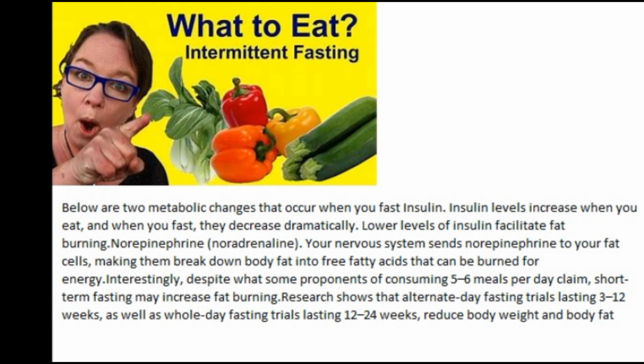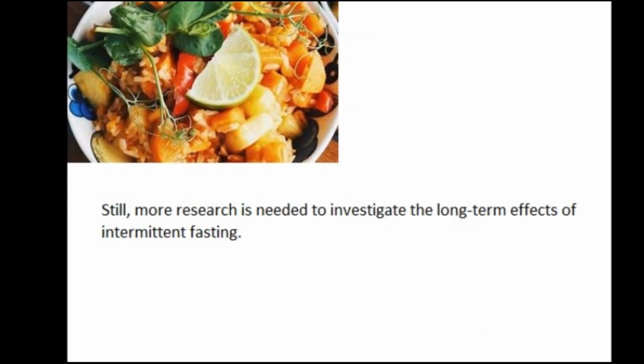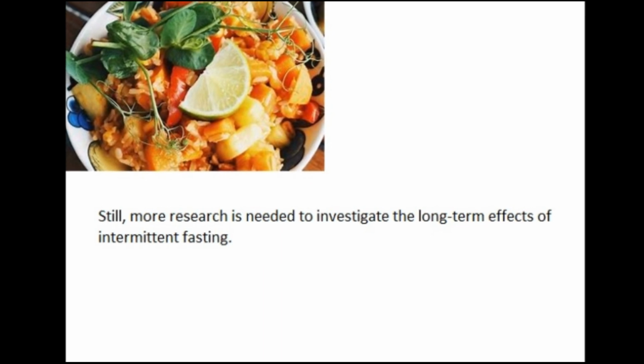Interestingly, despite what some proponents of consuming 5 to 6 meals per day claim, short-term fasting may increase fat burning. Research shows that alternate day fasting trials lasting 3 to 12 weeks, as well as whole day fasting trials lasting 12 to 24 weeks, reduce body weight and body fat. Still, more research is needed to investigate the long-term effects of intermittent fasting.